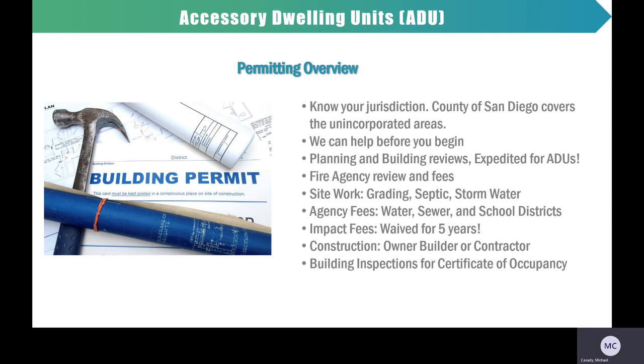So I'm now going to talk briefly about the permitting process. And for some people, this can be daunting. And so many people would like to hire a design team to help process permit. Others are maybe like do-it-yourselfers who want to cut costs or just know what the process entails. So different decisions there early on.